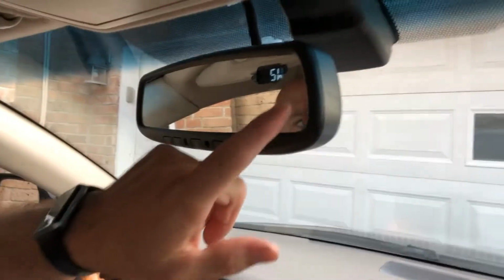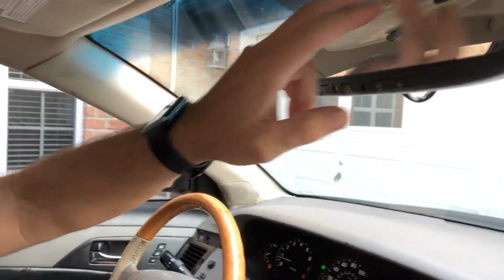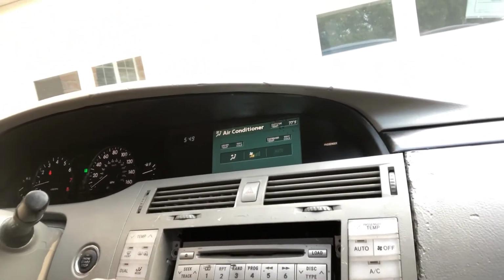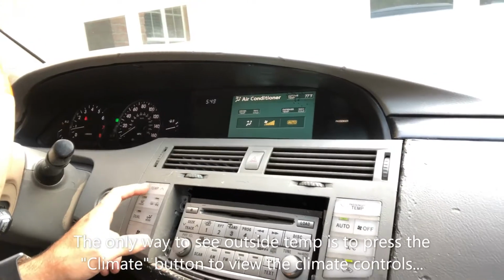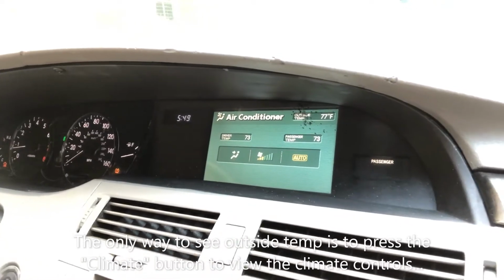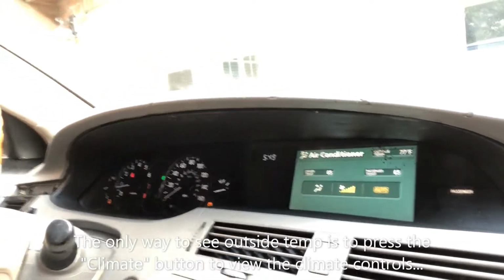Has auto dimming mirror, and the compass is in the mirror. And this mirror is in nice condition for a 2007. I've seen them where they're a little cracked and hazy. These mirrors are in good shape. Has super cold AC, and the climate controls are very simple. And just, you can do dual, auto, or change your temperature on. I got it at max cold. So now you can see the fan speed going up and down as I'm changing the temperature.